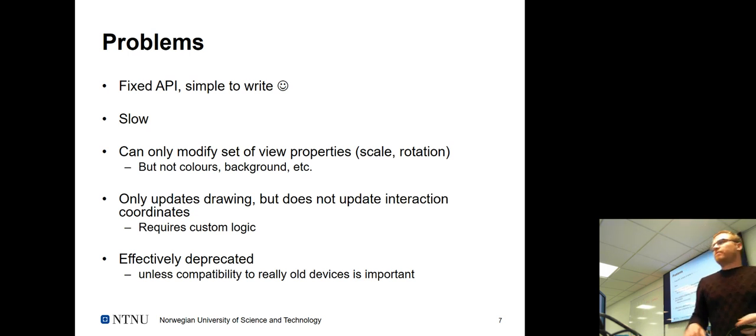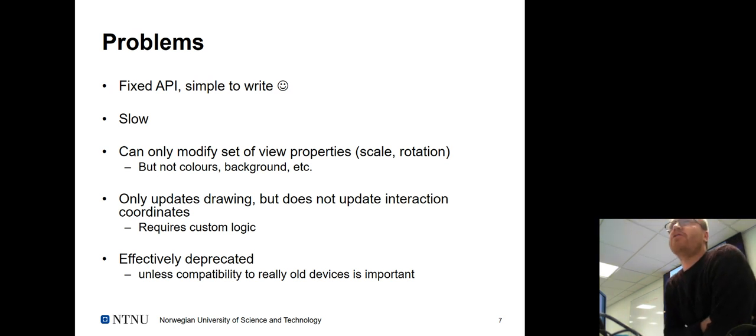So that was the old version, right? That's why I'm mentioning it here. If you see view animations, that's the old version, and it has since been considered deprecated, especially for newer versions of Android, because it has, of course, certain limitations. It's a very fixed API, right? Very straightforward, limited functionality. So scaling, rotation, translation, I guess a bit of alpha modifications, but not much more than this.